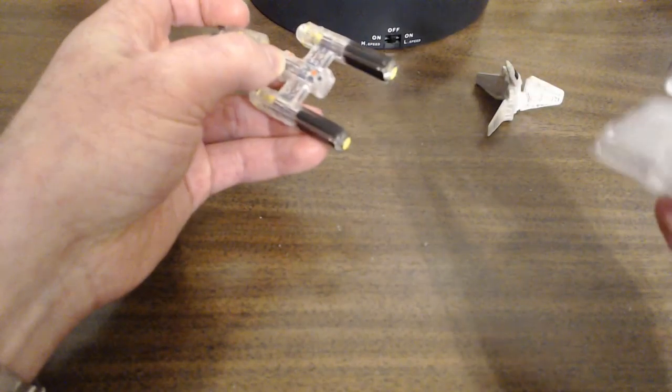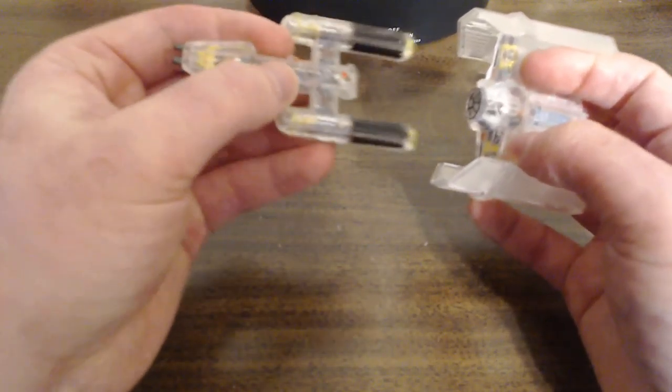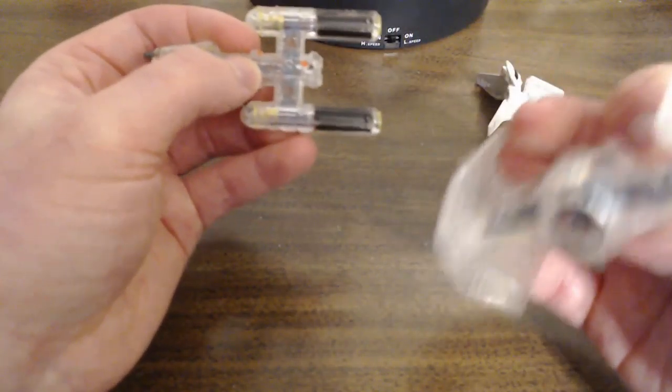In TIE Fighter, what I would often do as I was flying against these things was loop around, come in between the nacelles, because TIE Fighters are extremely small fighters, match the speed repeatedly because they would try to slow down or speed up to lose you, pound it with the lasers, and then jet away just before it explodes.